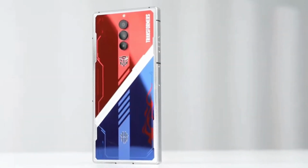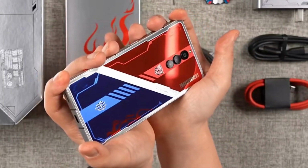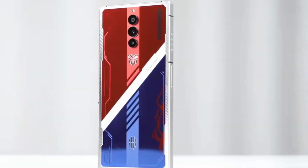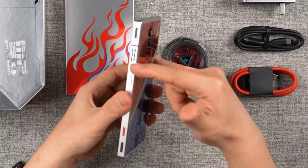Red Magic has also introduced a new set of desktop theme UI that is deeply integrated with the classic logo and image of the Transformers IP. This new theme adds a touch of mechatronic aesthetics to the user interface and is designed to provide a unique and immersive experience to gamers.